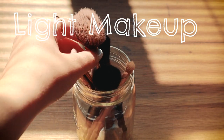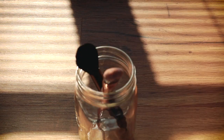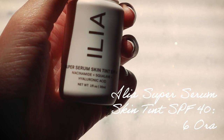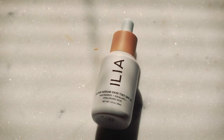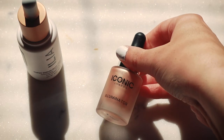So next, I'm going to talk about the makeup of this morning skincare routine situation. I really like using the Ilia Super Serum Skin Tint. It has an SPF of 40, which is really nice, and it also has hyaluronic acid in it. So that again is another way to add moisture into your skin.